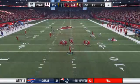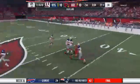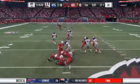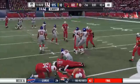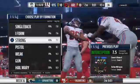They'll throw on first down here with Palmer. Going for the deep ball. Into a double team, and it's intercepted. Picked off near the 44. And a potential turning point as they'll get the football in very good field position late in this first half.